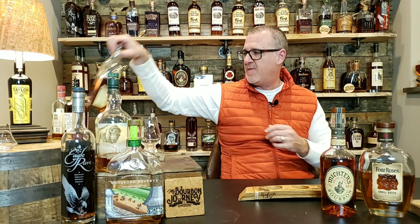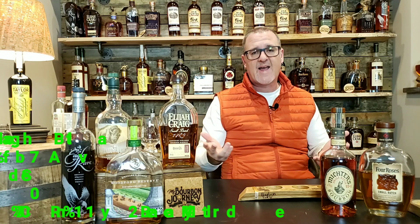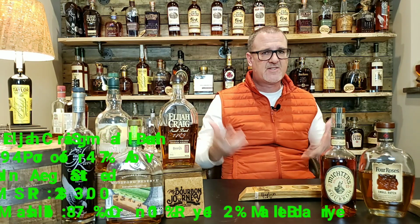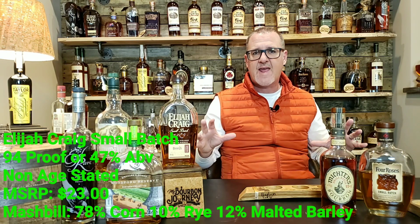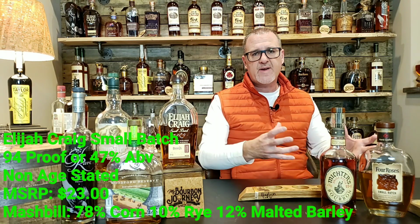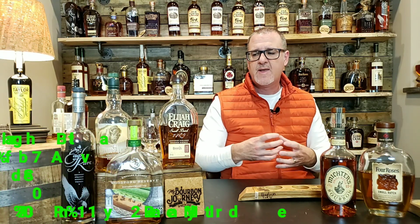So coming in at number 3, I felt this definitely had to be in there. Here we have the Elijah Craig Small Batch. This is a staple really everywhere. It comes in at 94 proof. Very similar to the other ones, a lot of the standard bourbon profiles, some of that sweetness, the caramels, the vanillas, a nice layered entry level bourbon. All of these, as I mentioned, have a lot of the same profiles, but they're all going to have their subtle differences.